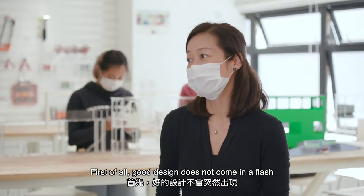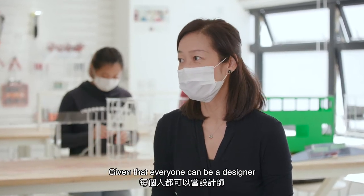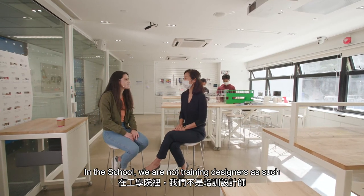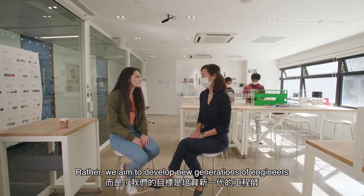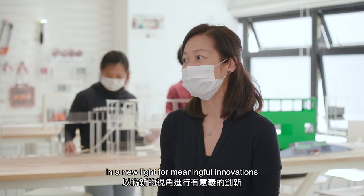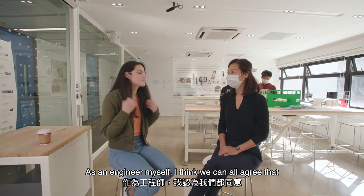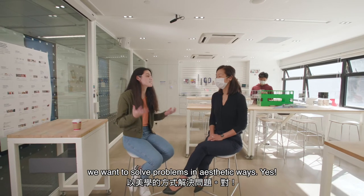First of all, good design does not come in a flash. Given that everyone can be a designer only having proper design training. In the school, we are not training designers as such. Rather, we aim to develop new generations of engineers, with the design approach, to solve problems in a new light for meaningful innovations. Ultimately, we all together build a beautiful world. Well, as an engineer myself, I think we can all agree that we want to solve problems in aesthetic ways.